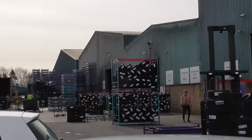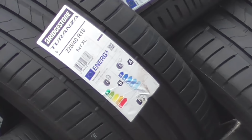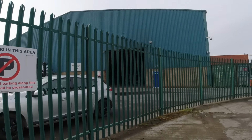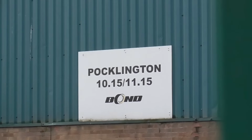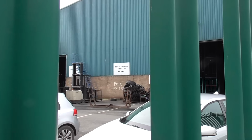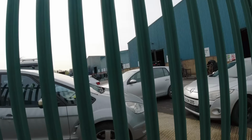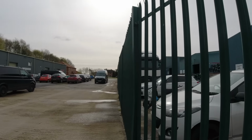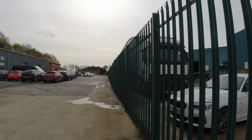Unbelievable. Wonder if they're all the same. You might be able to see that in editing, but I can't read it on this screen here. But yeah, it goes on. It's absolutely massive. Now, these loading bays have all got these numbers here. Pocklington 1015, 1115. So is that because if they're looking for a tyre, they go with Pocklington 1015 and then bay 8 or something like that inside? Who knows? But obviously they're going to need to be able to make sure they do log all these tyres into the right places to be able to then find them when they need them. Because there's going to be a lot of tyres to search through if they lost them. Absolutely unbelievable.